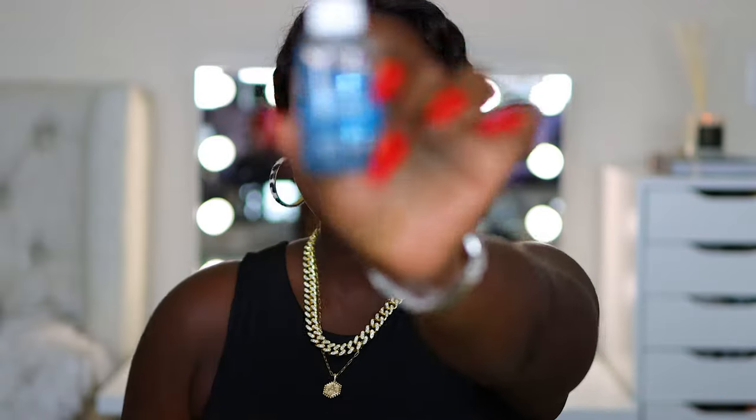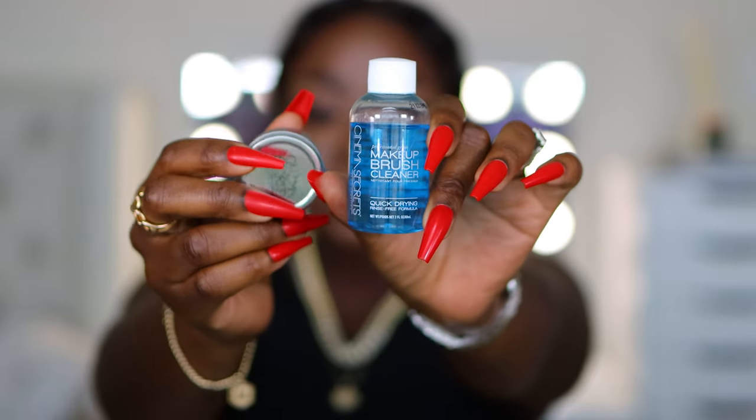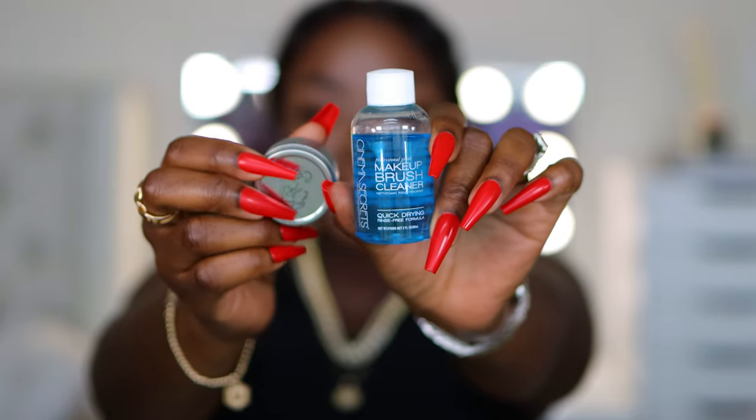Now, you're gonna need to clean your brushes, okay? And I love to use the Cinema Secrets Makeup Brush Cleaner. Listen, this is the travel version. And it comes with it. Look, it's all run down, girl. I use this, okay? I use it at home. It's for travel, but I use it at home, honey.